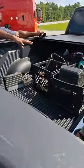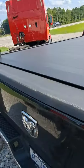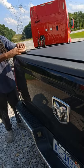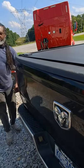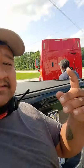See, you got all your valuables back here. Those of you that get a pickup truck, I can lock this, secure. Nobody takes anything from me. That's it. All right. Well, we'll check you guys out on the next one.